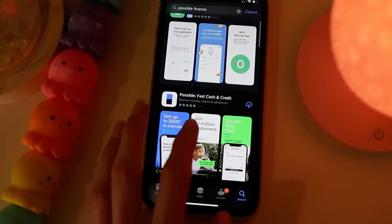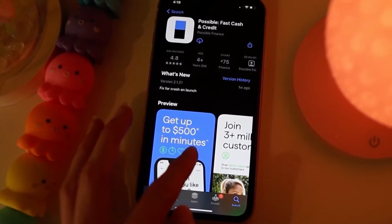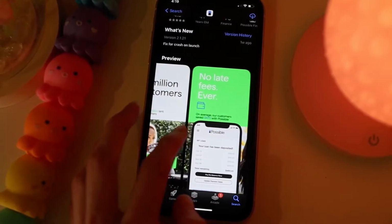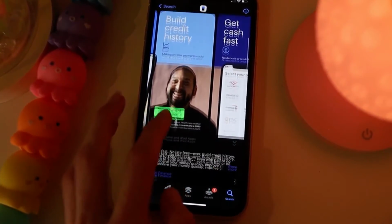Looking at this app, Possible Finance is one of the most popular personal finance apps. It has more than 3 million members and over 100,000 5-star reviews. That's pretty good. Possible has also lent over $400 million to its members. You can even qualify if you have bad credit or no credit because no credit check is involved, so that's always handy as well. Possible Finance will link to your bank account and look at your payment histories.